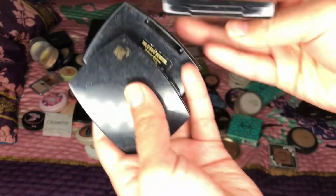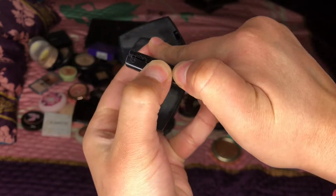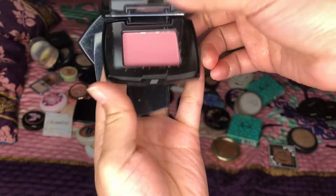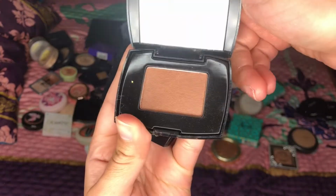I really love that shade. These are all little sample ones I got from Lancome when I used to work with them. I'll use them for my kit. See, like brand new too. I'll give these away.